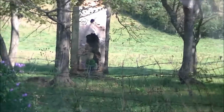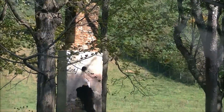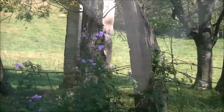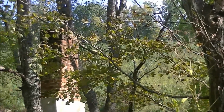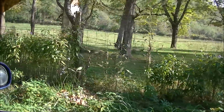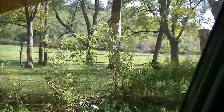But as some motorcycles drive past, check that out. Let's try to get a shot from over here. That is pretty cool. Yep, I just saw that off the side of the road sitting back in there. So that was probably a super old, I'd guess for this area, probably a mid to late 1800s house.